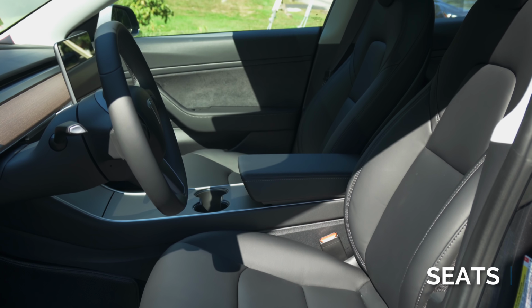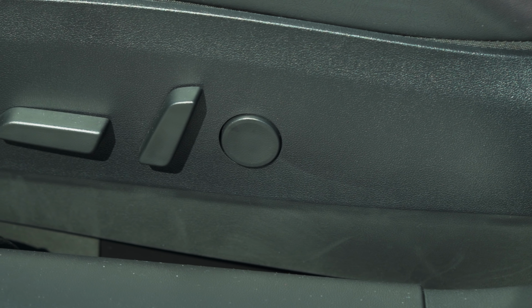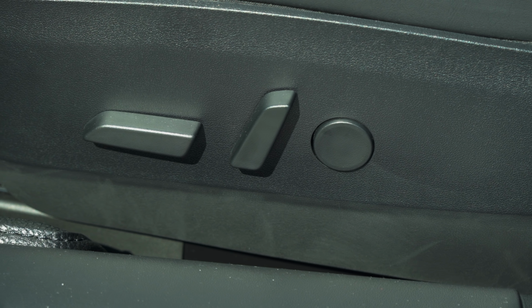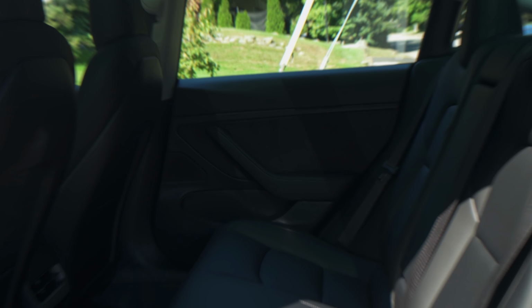Seats. These are some of the most comfortable car seats I've ever used. They offer just the right shape and padding and cushion for my tastes. In the premium package, they have adjustments for height, tilt, distance, and lumbar cushion placement and size. And the back seat is surprisingly roomy and comfortable as well.